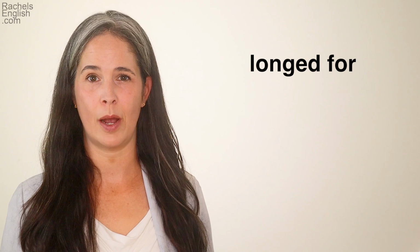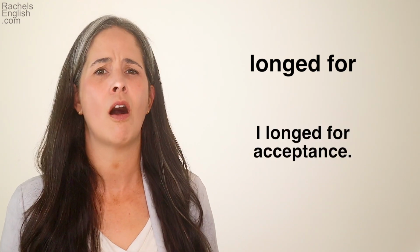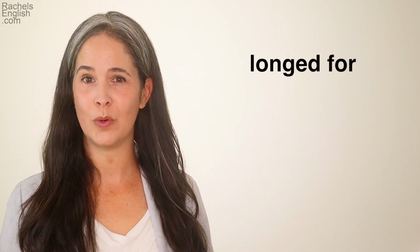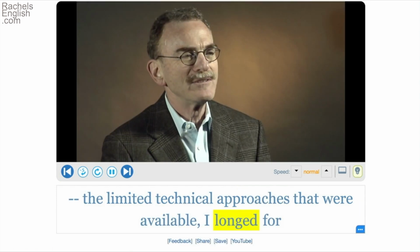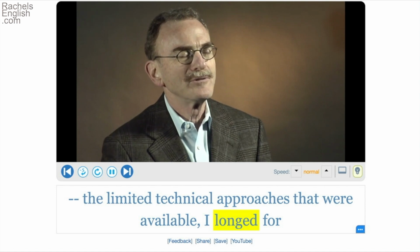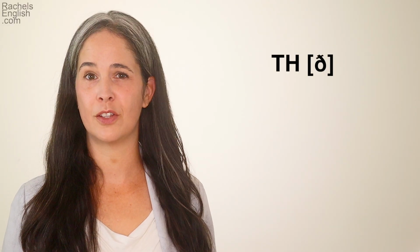The ed ending can be dropped, but also this is an emotional word, and it will sometimes be more stressed. I longed for acceptance. And in these cases, the D will probably be lightly released. We'll hear two examples, first where it's dropped, and then when it's not. Spanish, soledad, which longed for them. Longed for them. The limited technical approaches that were available. I longed for the advantages of a microorganism. Longed for.